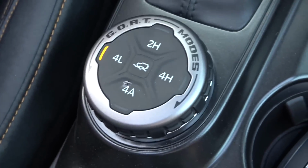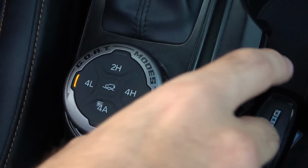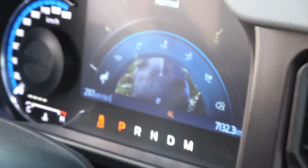It's not greatest of all time modes. It's for go-over-all-terrain modes, right? And you actually have 7 of them with the Badlands. If you go here, you'll see that when I turn this wheel like this, it actually goes through, you know, like normal driving mode. Get a zoom in on there. You want to see this, trust me.